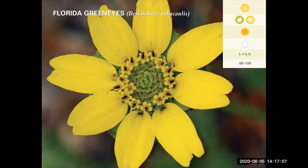But this one is also very drought tolerant. Once it's established, it produces a really big tuberous root, which makes it very drought tolerant. So it's just an all-around easy plant that works through most of the state.